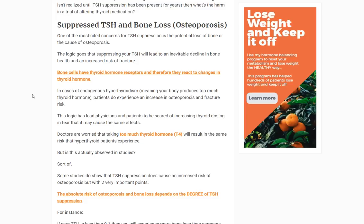I'm approximating here because I haven't actually counted them, but at least in my research, I've seen a fair amount on both sides. There's another group of studies which say, hey, it doesn't look like suppressing the TSH causes any impact on bone loss. So right away, you should be a little bit suspicious about this.